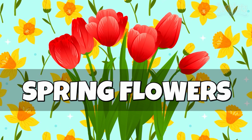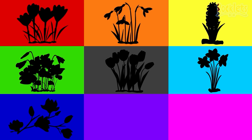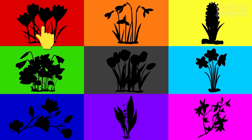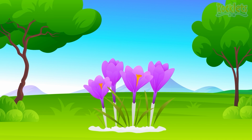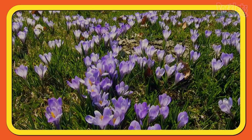Spring flowers. Crocus. Crocuses are small, colorful flowers that bloom very early in spring. They start flowering in March, even when there's still snow on the ground.